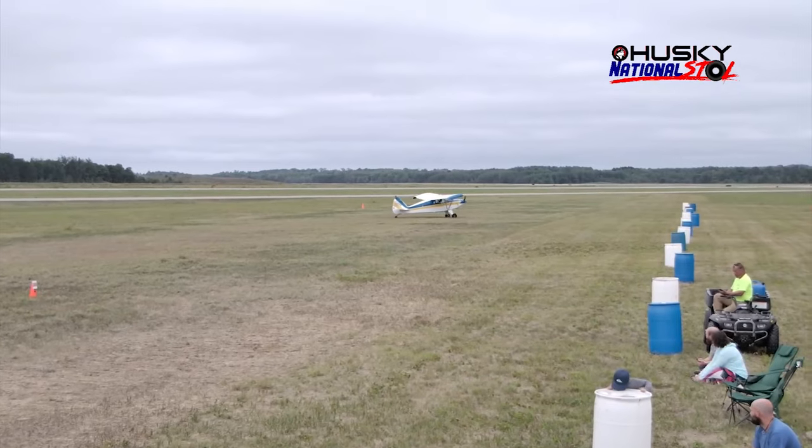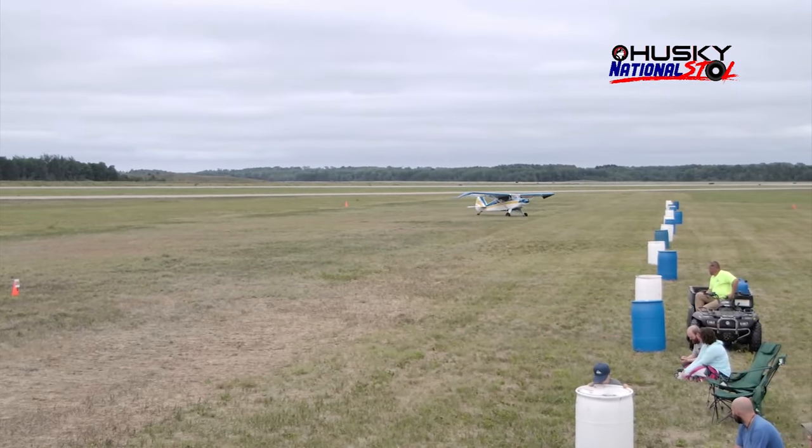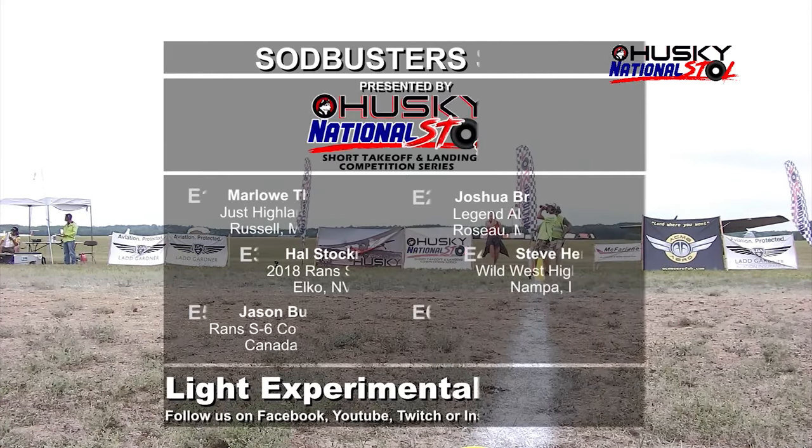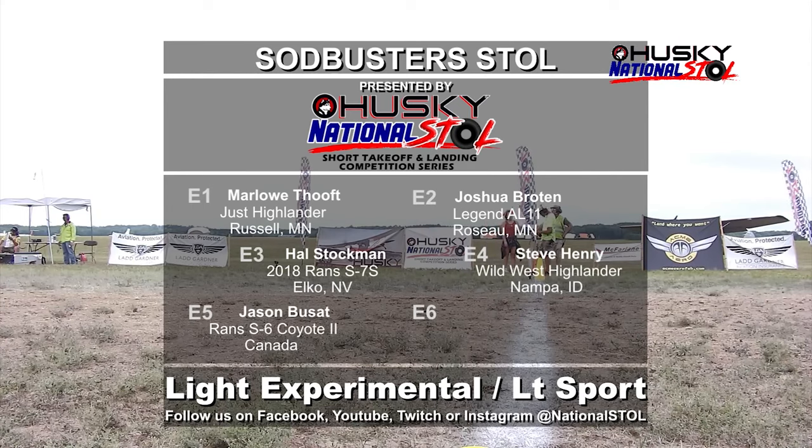Well, coming up next, these are the boys and girls we have all been waiting for. Hal Stockman, Lawnmower 3, that Specialized Rans S7. He's always, it seems like, chasing his buddy, Steve Henry, with Wild West Aircraft and Yeehaw 6. It's kind of like I'm always finishing behind Jeff Pohl. It seems like Hal's always finishing behind Steve Henry. But there's going to be a day that someone's going to beat Steve Henry, because it happened this year. There's Miss Katie.